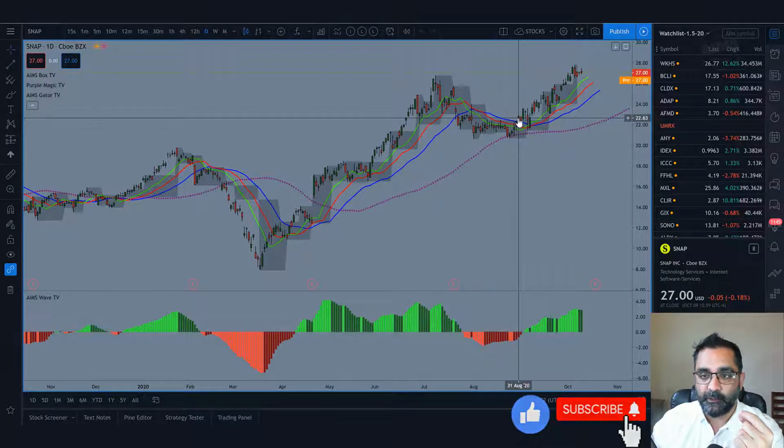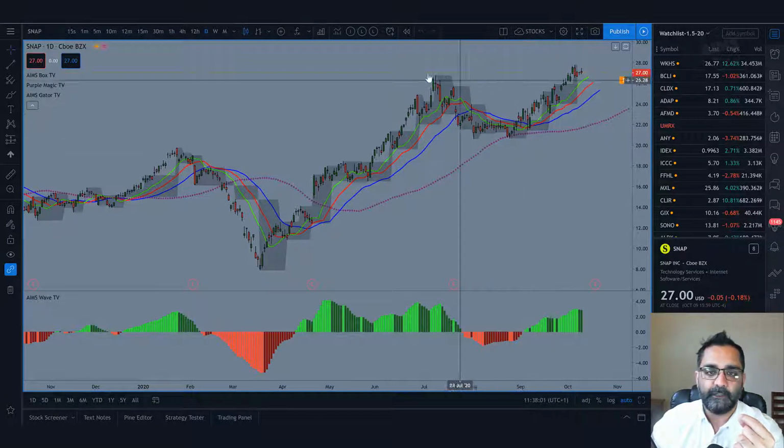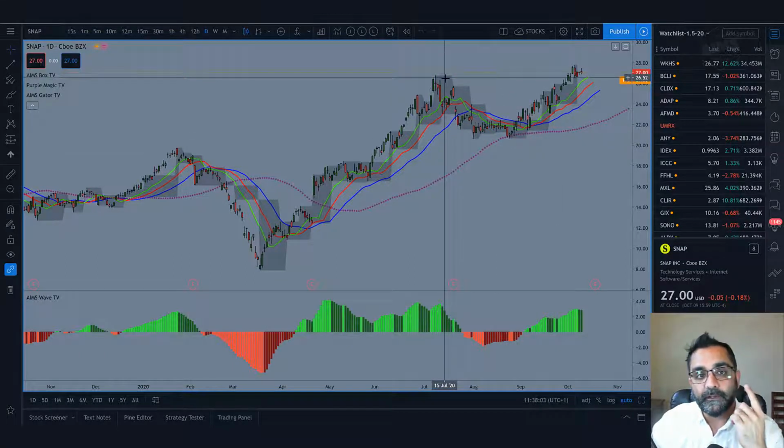So the entry would be 22.63 or 22.50. It would scare you a little bit here, but your stop loss will be below the box, and then it goes up, and your target is either this or the target zone 1.